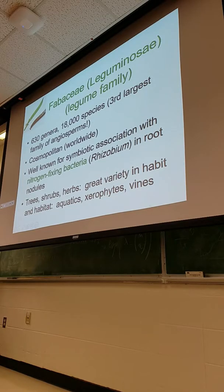And there's a lot of, oh wait, composites might be in there as well. I forget where they land. But there's a lot of dispute between like the orchid folks and the grass folks, and also the composite folks about who has the largest family.